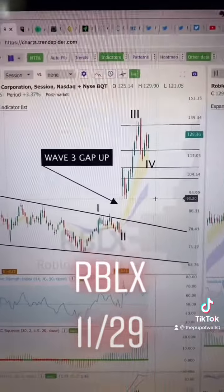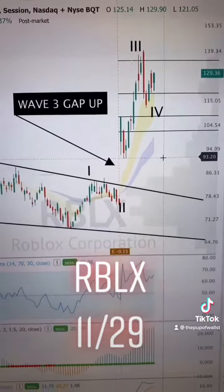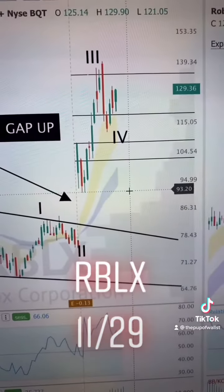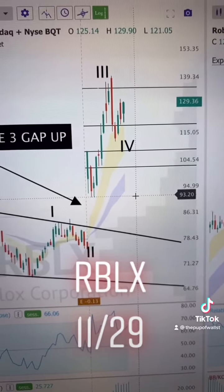Taking a look at the chart, here's our daily chart. We have a 5-wave impulse move off of the break of our falling wedge. We are in our wave 4, potentially in our wave 5. So keep a close eye on that.